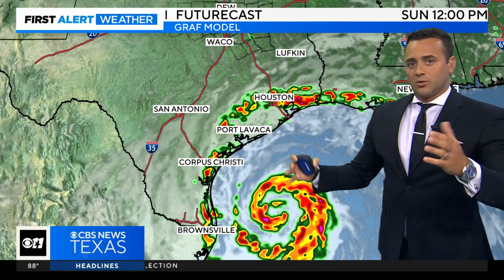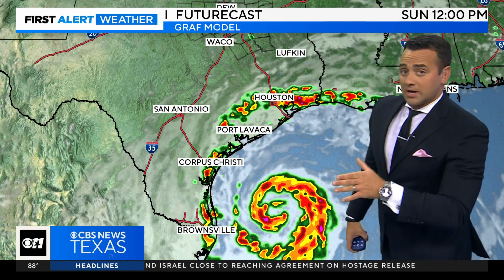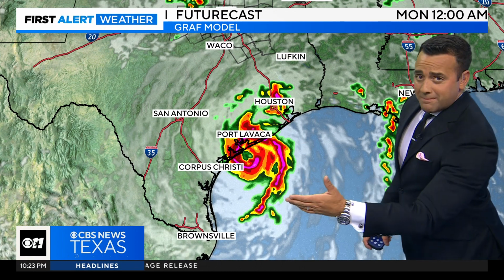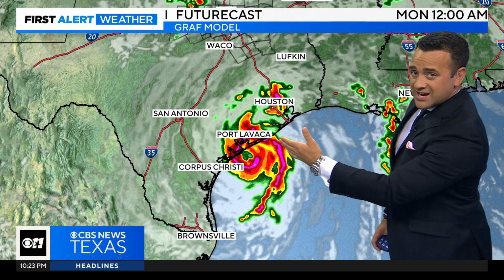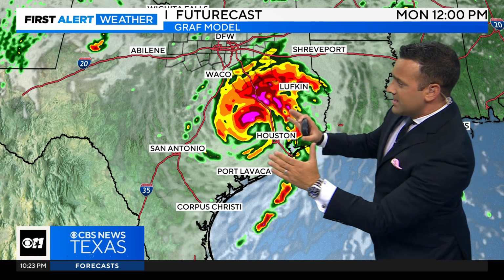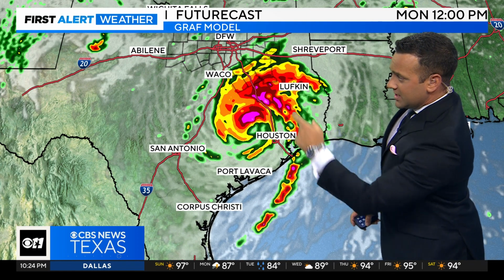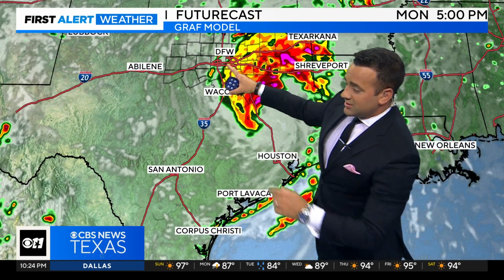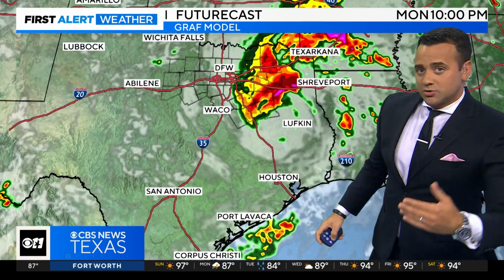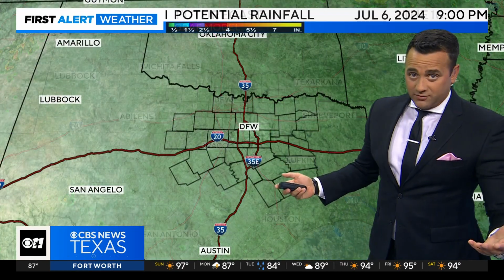Now let's go to Futurecast and show you why that track matters, every little wobble here and there. This model is doing okay. It's not perfect. I think it's a little early, actually. It brings the center close to Matagorda Bay by about Monday at midnight. This is a few hours ahead, but it does a pretty good job in terms of the general track. It has a lot of the heaviest rain from Houston up towards Lufkin. The good news is the storm is really picking up speed in the jet stream once it makes landfall. But for us, you can see how much a little wobble west changes the rainfall. Right now we're still trending along and east of I-35 to watch very carefully. All in all, by Tuesday this storm is gone from the state of Texas.